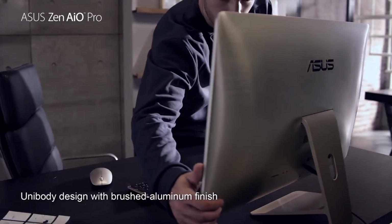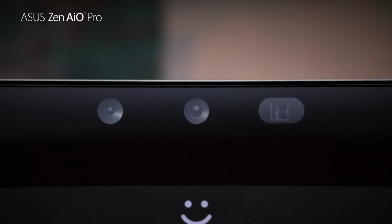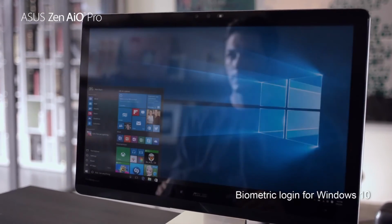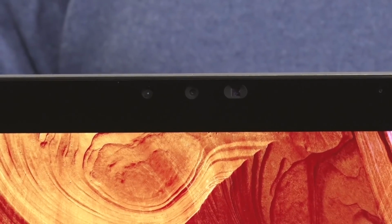Another great thing that I love, it is running Windows 10 and it has a camera that does 3D facial recognition. So when you sit down, it will recognize your face and unlock the computer. Not only that, it has two dual microphones, so you can take full advantage of Cortana because now you can talk to your computer and it can almost dictate and get all the commands like you would with Siri or Google. And I'll just mention one last thing.